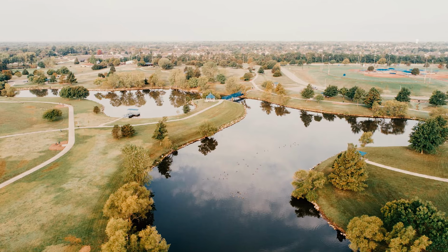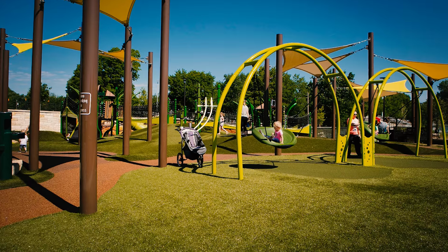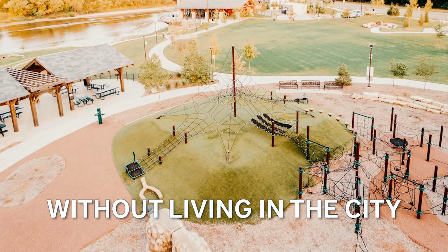It's only located about 10 miles south of downtown Wichita, but the K-15 traffic can kind of be a pain during rush hour. But still, Derby grew about 22% in the last decade, and it really feels like its own self-contained community. So if you want big amenities without living in the city, Derby's hard to beat. Now let's move on to the next one.